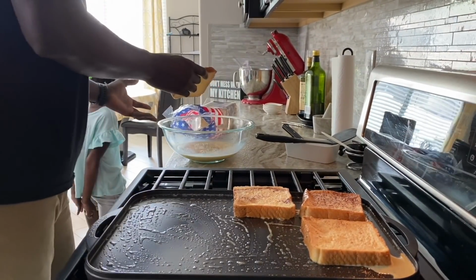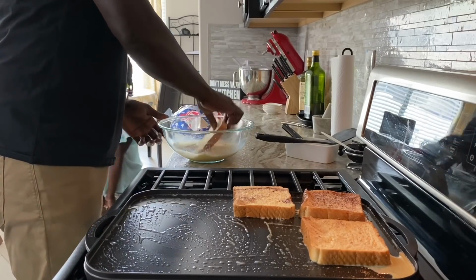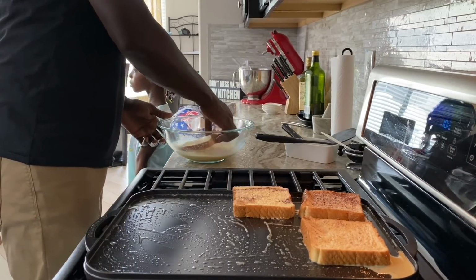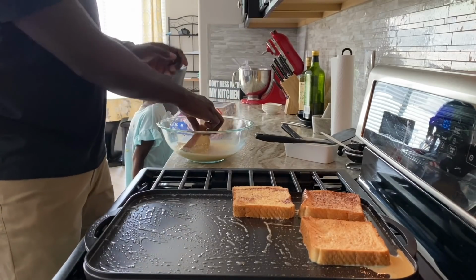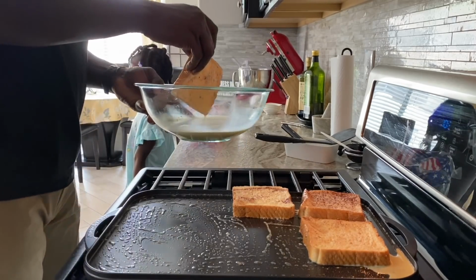Pancake might be difficult for me to make, but French toast is so simple, it's so quick, and we ladies, we appreciate any little thing, like a breakfast made for me.